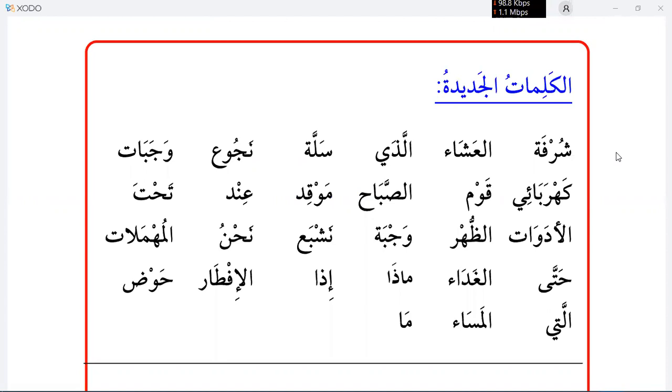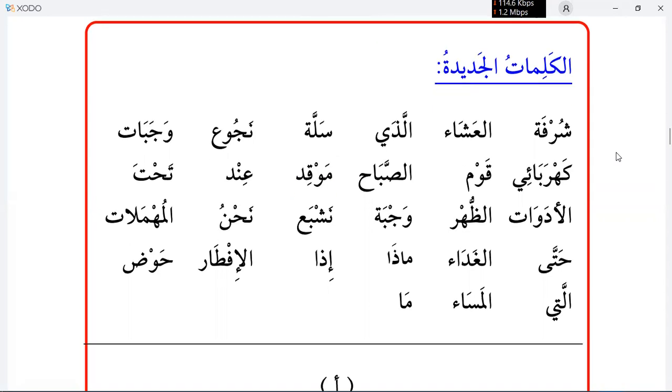شرفة. This is the meaning of شرفة. بالكني. العشاء. دينر. This is the dinner meaning. Yes. And الذي. Which.